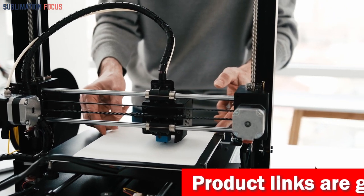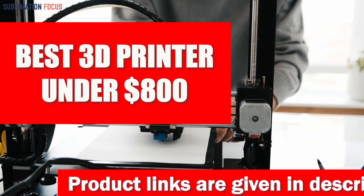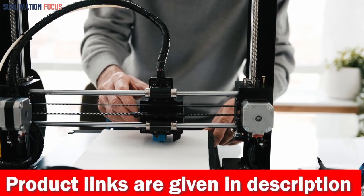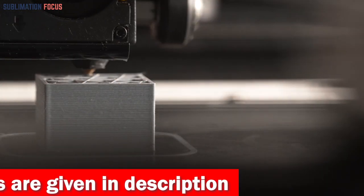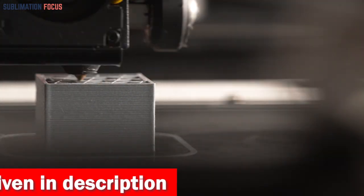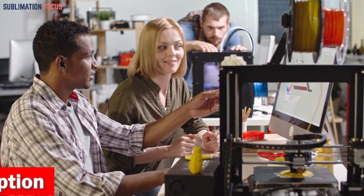In today's video, we'll be talking about the best 3D printers under $800. Each 3D printer outputs impeccable prints and comes with a range of features that you can leverage to bring your projects to life. These 3D printers can be used in any condition and are perfect for any 3D printing enthusiast.